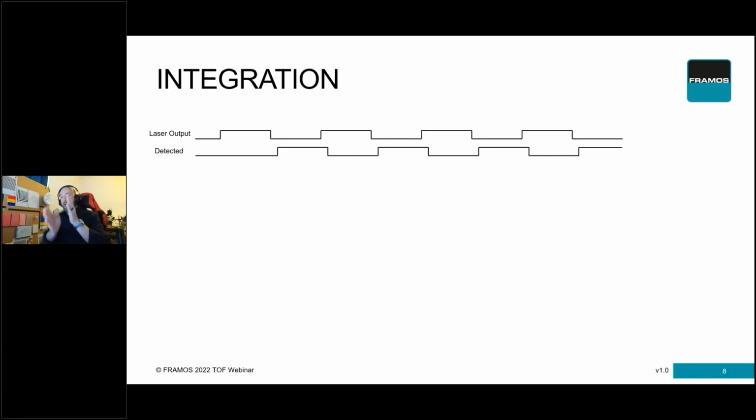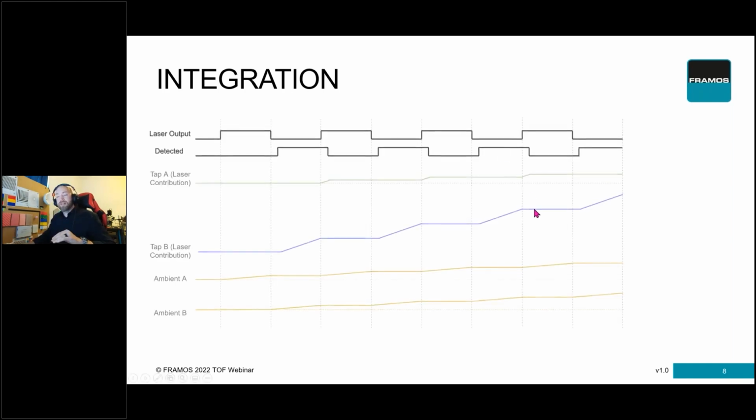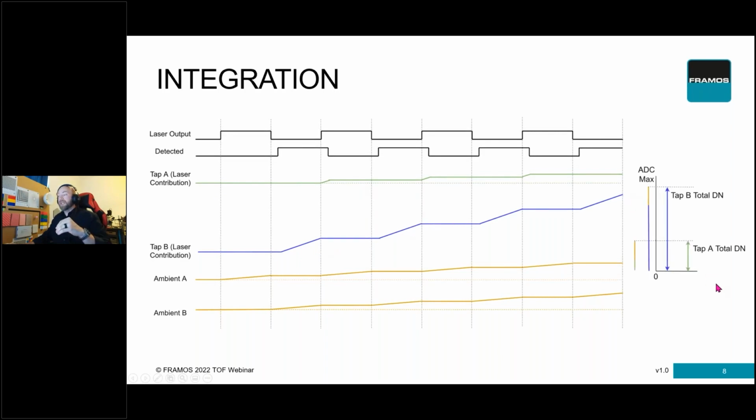Our tap A and B can cycle between each other, and our laser can pulse on and off between each other, and we effectively collect the charge in tap A and tap B to allow us at the end to have a total measure for tap A and tap B as well.